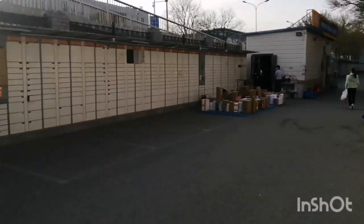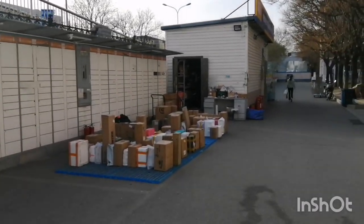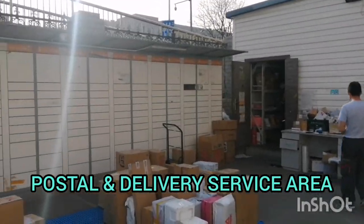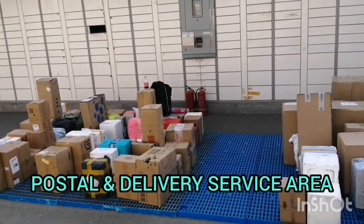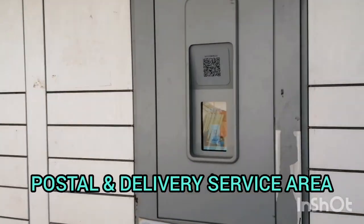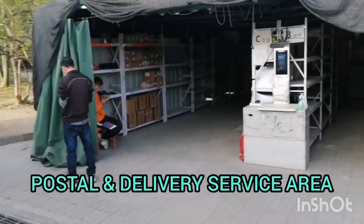Okay? So welcome to the package area. This is the package area. When a student buys something online, this is where you come to pick your package. The seller will send it to you through freight, and you will get a message on your phone with a secret code. So when you come here, you enter the secret code in the box, then the box will open, then you pick your package. It's a very, very smooth system of delivery in China.